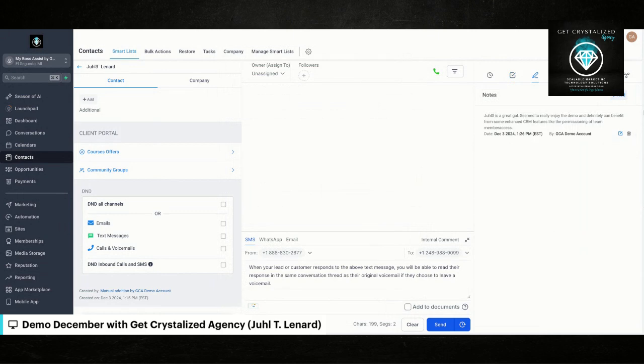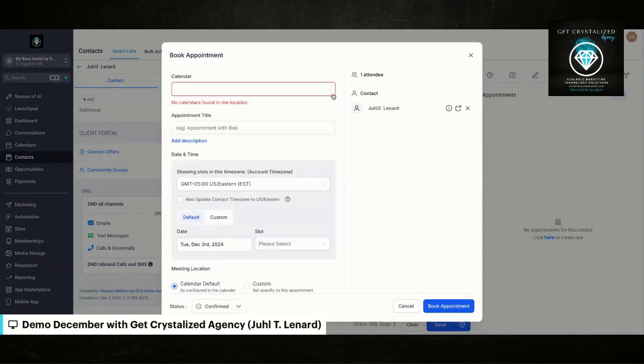and so that builds confidence with your client and your team. Okay. And then the other thing we can do is schedule appointments directly here from the client record. Now, I don't have any calendar set up in the demo yet. That's a to do for me, but you can set up multiple calendars. And so you can say, for instance, as a demo, you can set up the actual appointment right here.